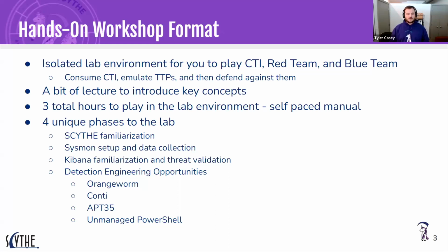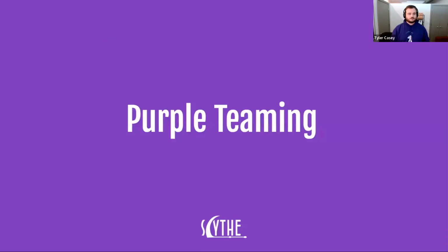Our lab will be open for a total of 3 hours, and it's at your own pace. But before we dive into the lab, we're going to go over probably about an hour's worth of discussion where we'll talk about some key concepts for both purple teaming and detection engineering. And again, if anybody has any comments or questions, throw it in the Q&A or in the chat. Trey and Elaine will be monitoring that for us.